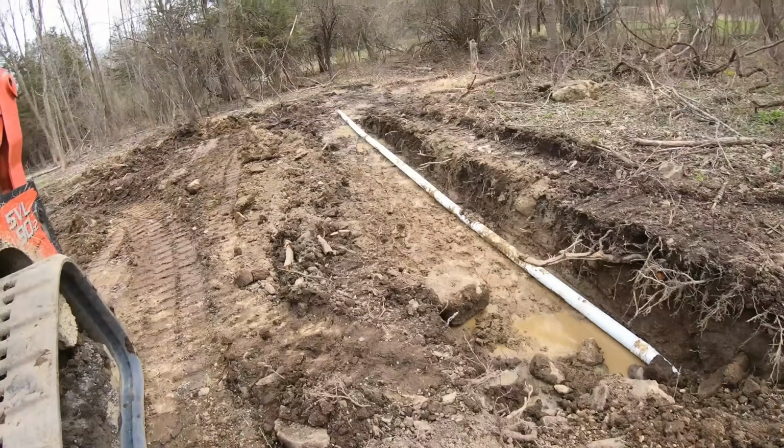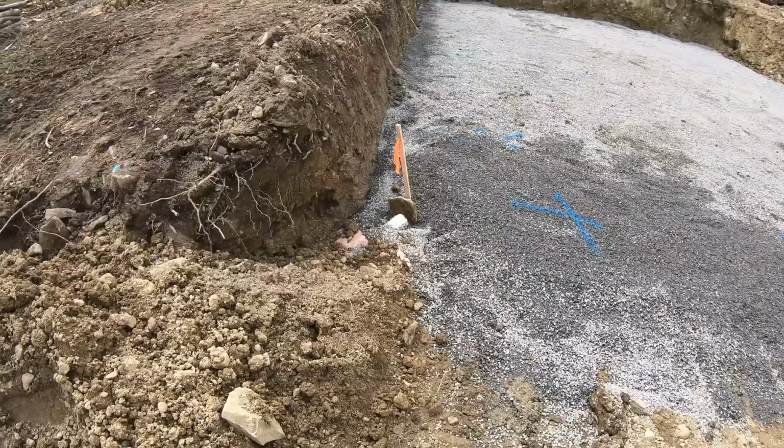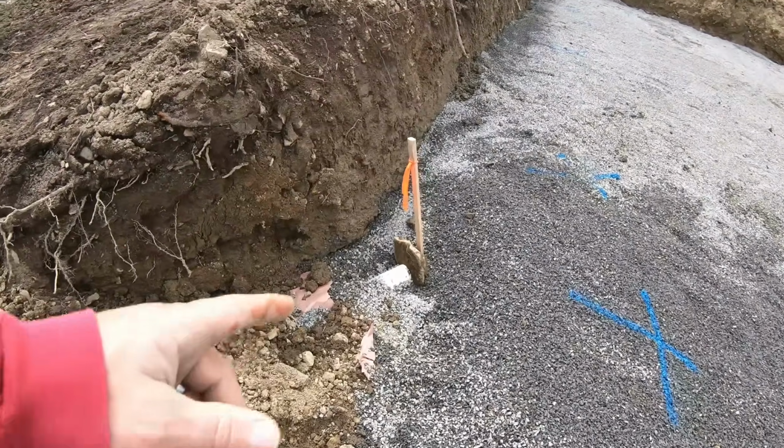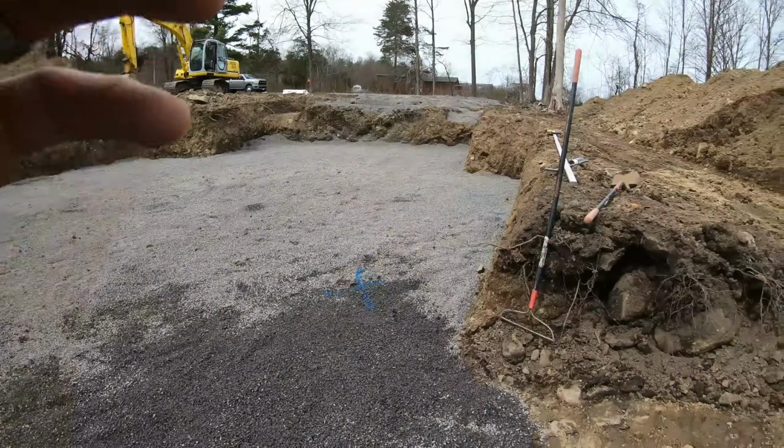Just gonna backfill this with the dirt. Leave the end open, obviously. Pipe is on this end and marked. That way I could tie into it after the walls are up.